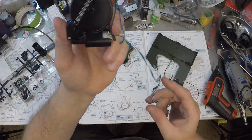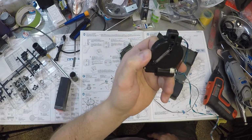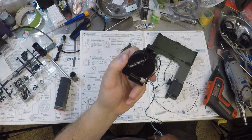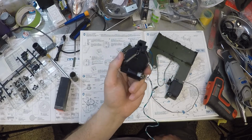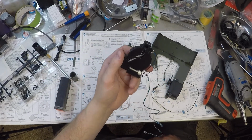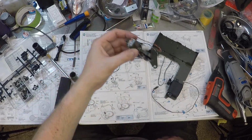Okay, so I got some stuff done. We got our recoil system here. They've done this before, on a couple different tanks. Like the 551 I liked, it had a servo recoil, which is cool. People probably prefer that. And my app froze up again. Okay, well, whatever. And turret rotation motor.